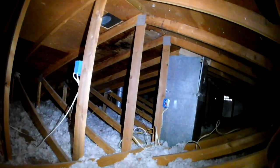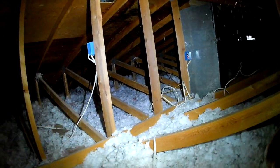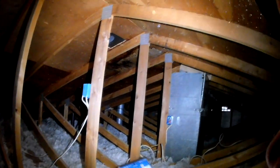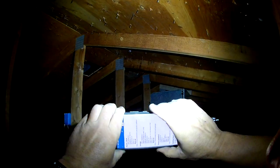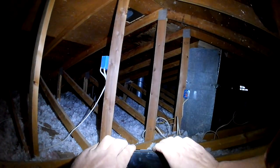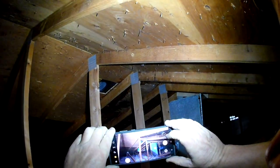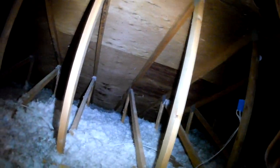Sure. So you've got an old swamp cooler flue, which is never a surprise. They just took the swamper off the roof. Swampers generally cause rot on the roof, and there's a little bit of that here. Come on, phone, work with me. If you get up here, you can see where some of that has happened.